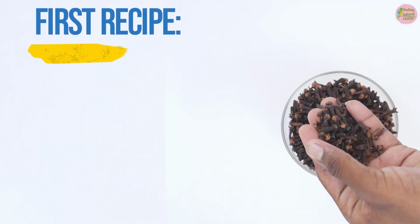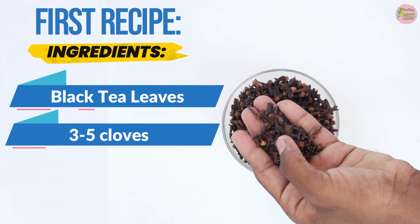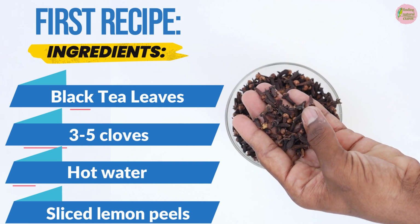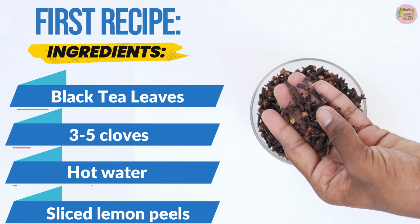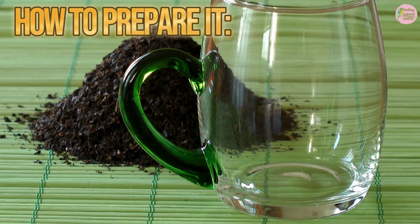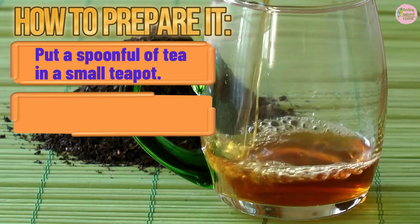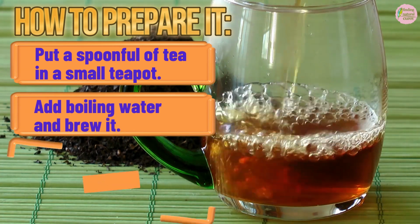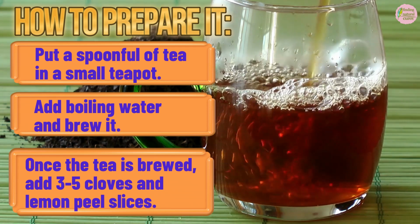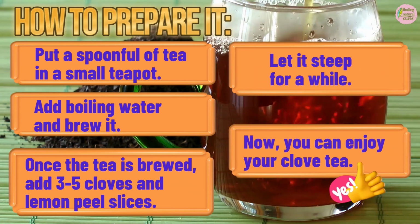First recipe. Ingredients: black tea leaves, 3 to 5 cloves, hot water, sliced lemon peels. How to prepare it? Put a spoonful of tea in a small teapot. Add boiling water and brew it. Once the tea is brewed, add 3 to 5 cloves and lemon peel slices. Let it steep for a while. Now you can enjoy your clove tea.